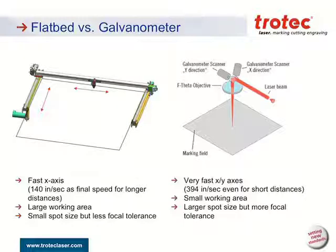This gives us very fast X and Y axis movement at up to 394 inches per second, even for short distances. However, we do have a smaller working area with a galvo laser. In addition to this, we have a larger spot size. However, we can achieve more focal tolerance.